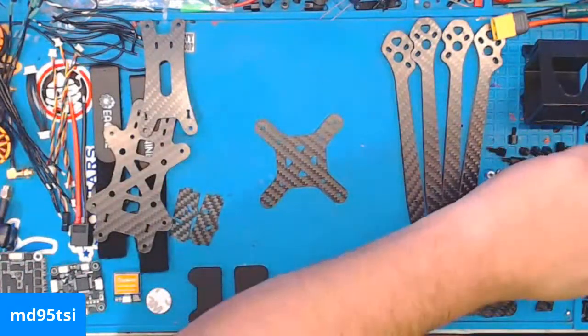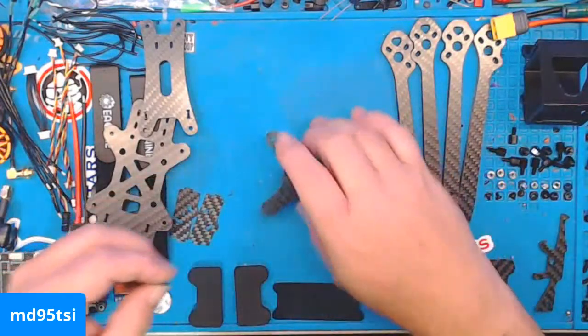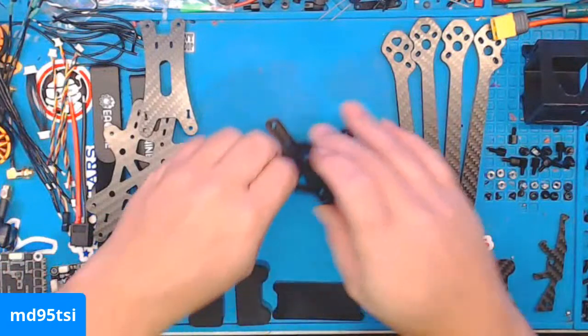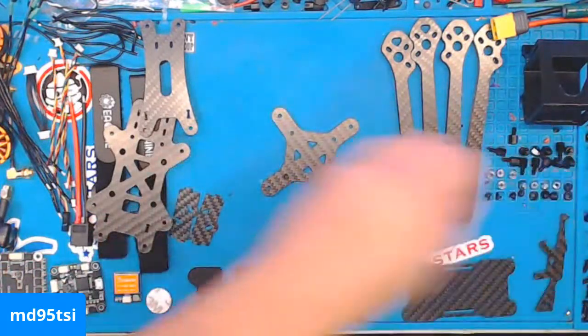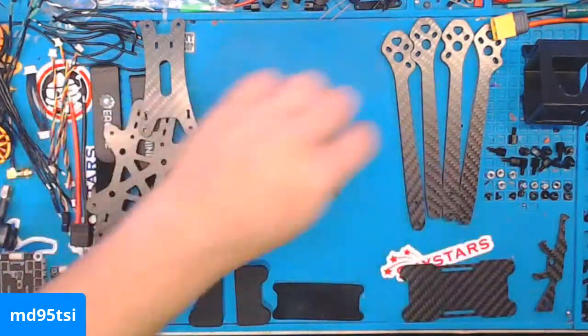All right. So we got some longer screws here. And the longer ones are going on the inside. And the shorter ones on the outside.